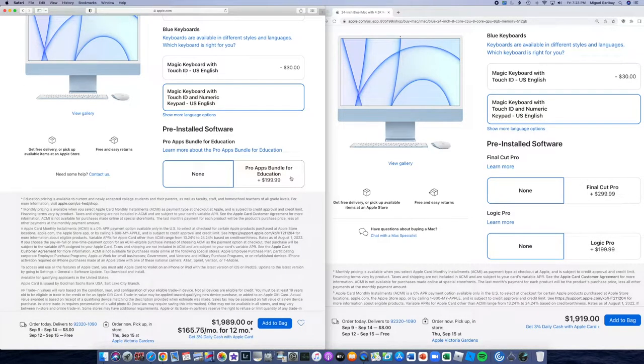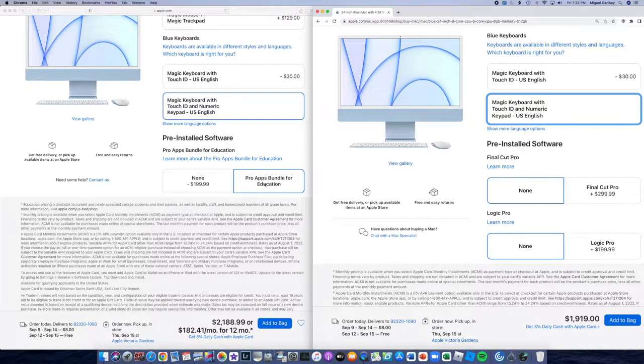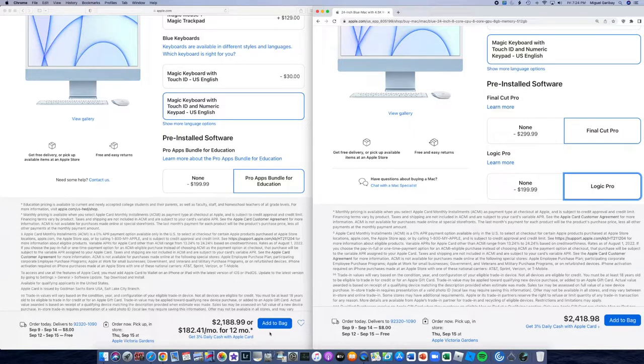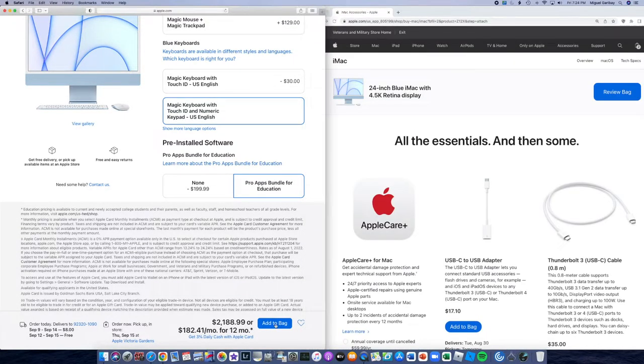So this Pro Apps Bundle for education is only $199.99. So 200 bucks, right? We'll apply that. But look, this one comes with, I believe, like 5 apps, which is Final Cut Pro and Logic Pro, as well as Motion and some other things. On here, with just Final Cut Pro alone, it is more than the actual bundle right here. So if I apply this and I apply that, it's $24.18 compared to $21.88. And let's go ahead and continue.